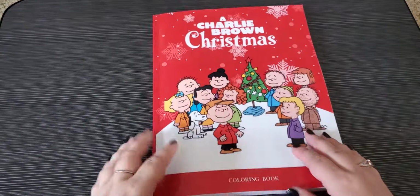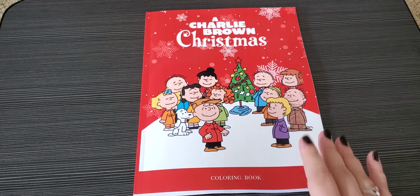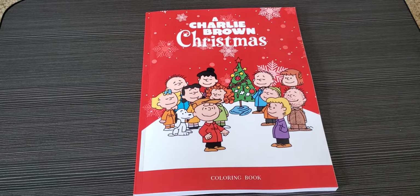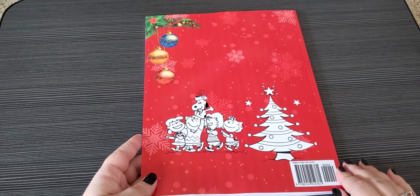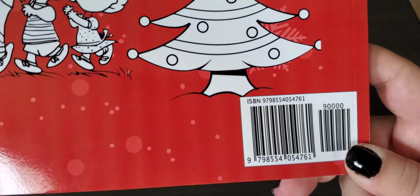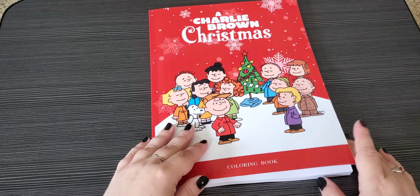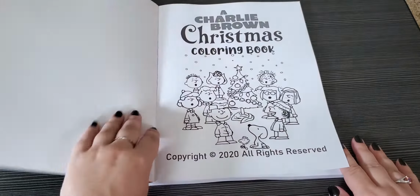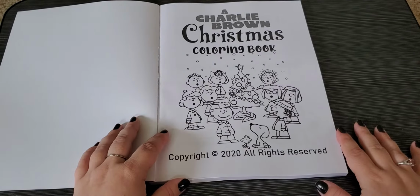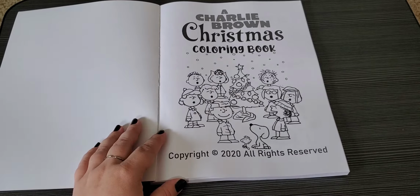And then the final coloring book, and then I'll have some coloring supply-ish stuff to show you. This is a Charlie Brown Christmas coloring book. Here's what the back looks like, and here's the ISBN number. I absolutely love Charlie Brown and the Peanuts and all that stuff. Her hair got cut off. It doesn't give any publishing information on this book, which made me a bit worried, but it does have copyright information, so I guess we're okay there.